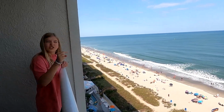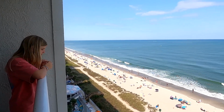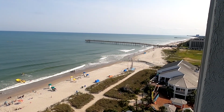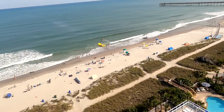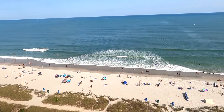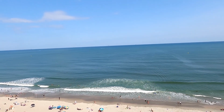And you can put those back in the corners. And then this is to the north. Show the water side. Yes. This is the north. And then the pier is to the south of us. All right. There's a lot of people down on the beach, and it's a beautiful beach. It is. I'm so excited to get down there. There are people out there parasailing.